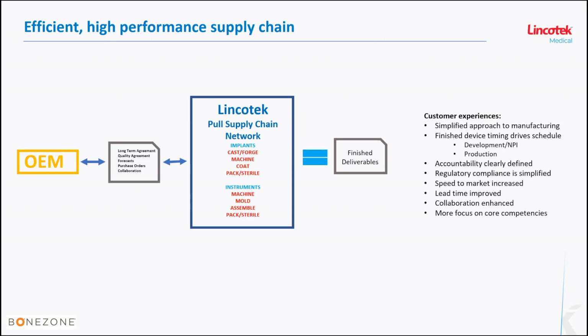This simplified approach to medical device manufacturing, as I stated before, leads to a pull system. So that finished device timing drives the scheduling of production and even development, even MPI potentially, all the way upstream. It also creates clearly defined accountability, simplified regulatory compliance, faster speed to market by way of reduced lead times, improved collaboration, a greater focus on our core competencies, and an overall more efficient process for everyone involved.